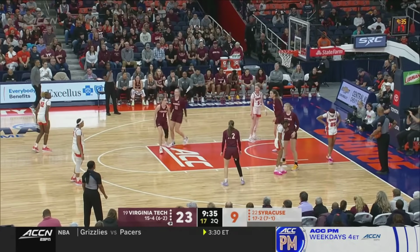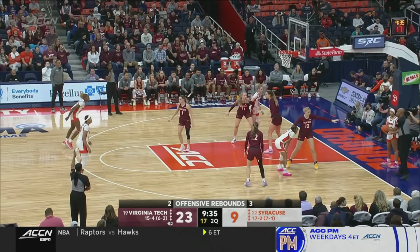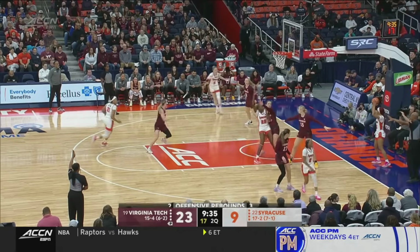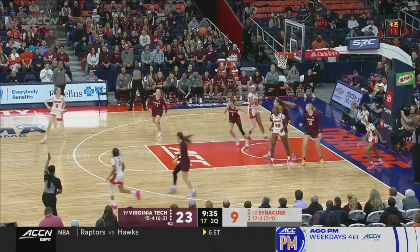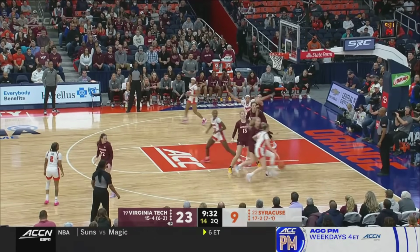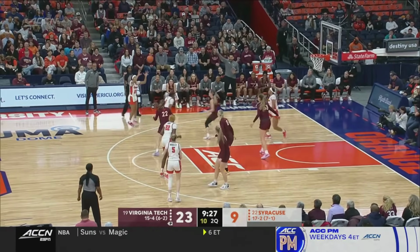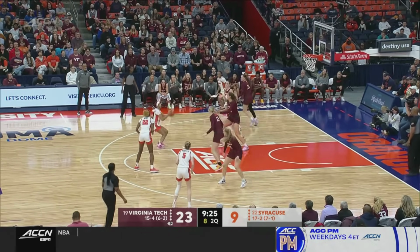You see the offensive rebound. That's what Syracuse is really good at. 17 a game. Both players have a quick second jump. You've got to make sure you put a body on them. All the way back to Georgia Wooley here. Wooley, the second leading scorer on the team with 13.5 points a game.